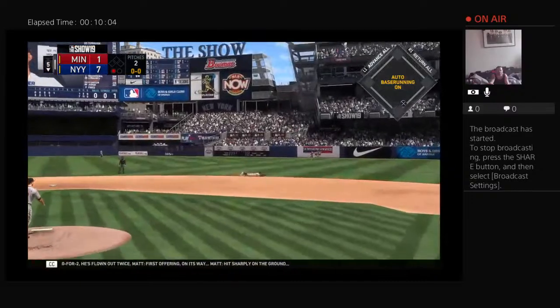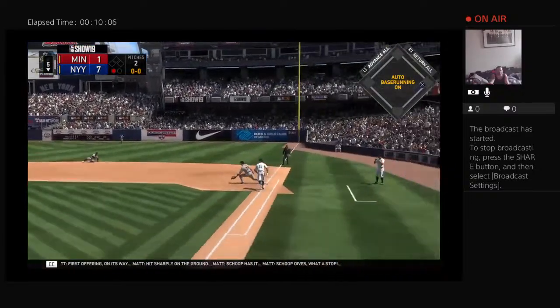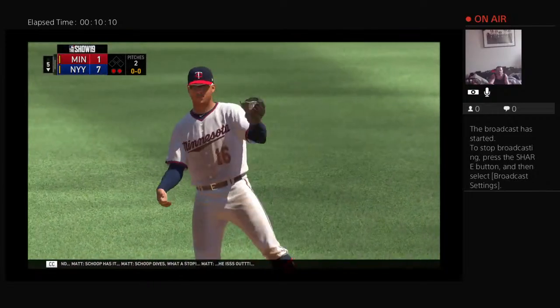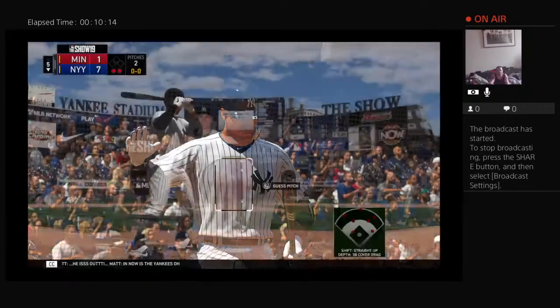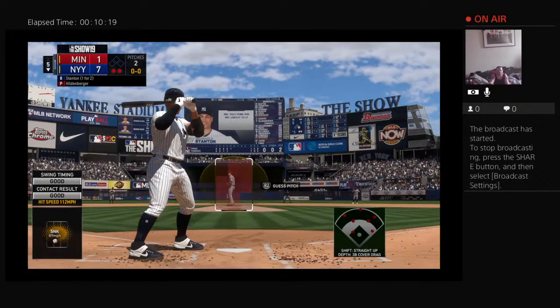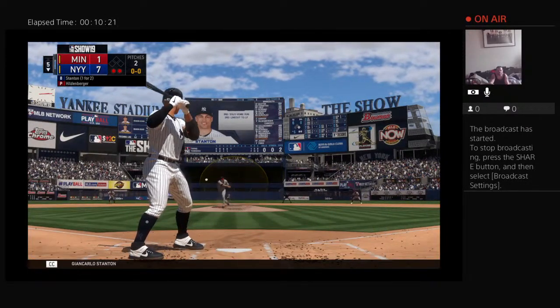Hit sharply on the ground. Scope has it. Scope dives. What a stop. He is out. Now back, the designated hitter. And now is the Yankees DH, Giancarlo Stanton. He lined out in his last trip, so looking for better fortunes here.